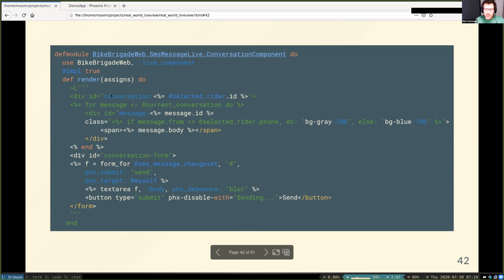We have this component, and the first thing the component needs to do is render itself. So in this case, instead of a LiveView, we have a LiveComponent. It knows how to render a conversation. This is the exact kind of code that we've written before. We have a for loop over a list of messages. For each message, we're going to draw the message and show its body. We're going to change the color based on whether the message is from the writer or from us.